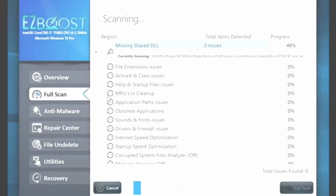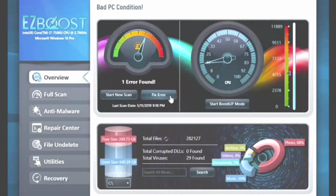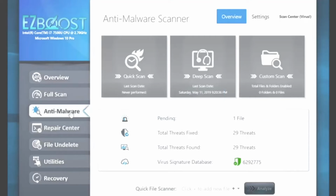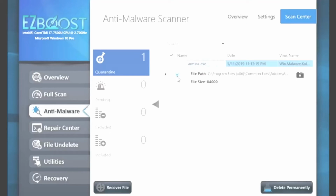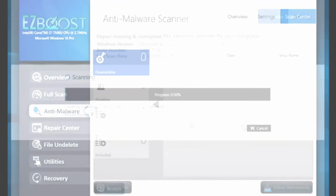When it first gets into the PC's system, it does a full scan for any problems. Then you can see an overview of the PC's health and fix the errors. Next, it can do a deep scan on the PC for any viruses and removes them with one click. Wow! What else can it do?